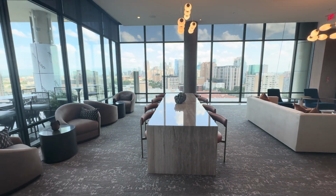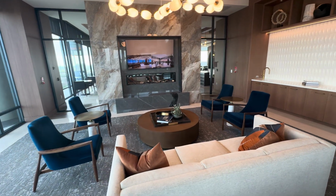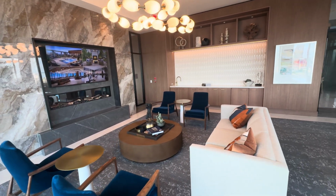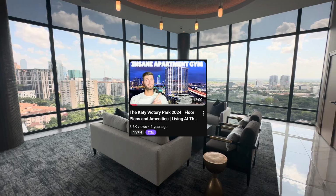Moving over to the amenities, and we're gonna start with the club room. You've also got the gym and pool up here that we're going to touch on as well, but the club room felt more like a lounge area, which also has work from home spaces baked into it. And when I first walked in, it kind of reminded me of the Sky Lounge over at the Katy and Victory Park, just a little bit bigger.